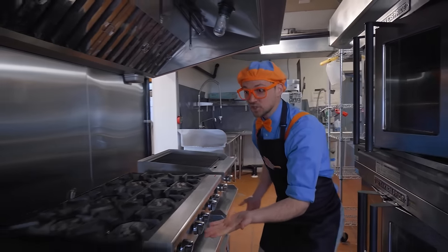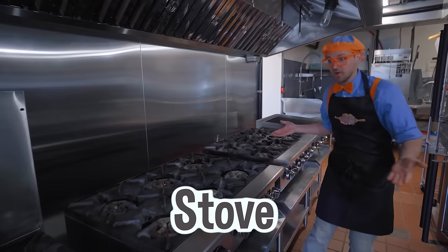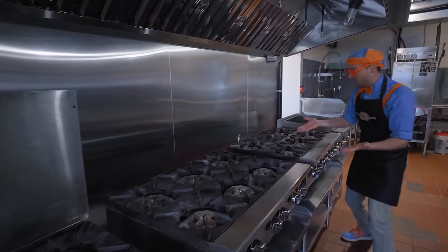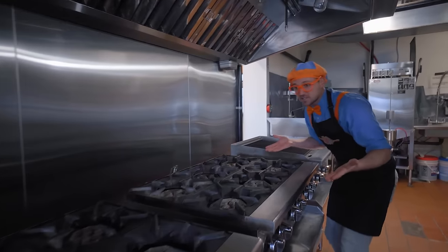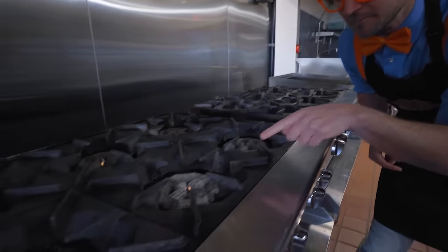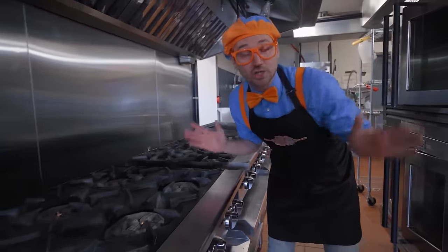Whoa, check it out. This is a stovetop. You can cook so much food right here. There's so many stovetops. Do you see the little fire right there? Yeah, this is not a toy. You need to be very careful when you're cooking.